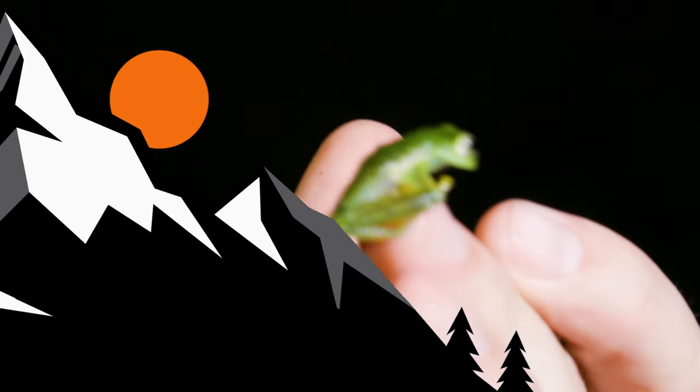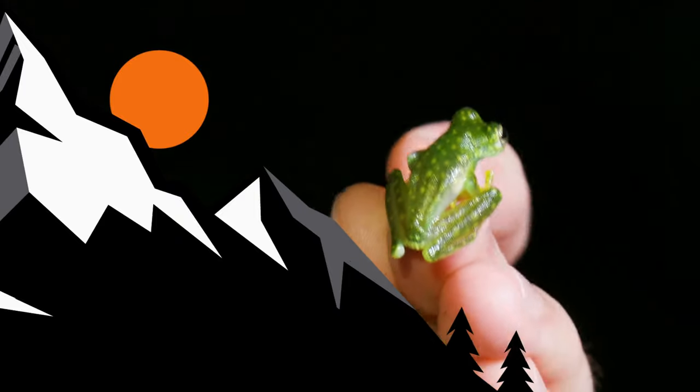Look how awesome the pattern on the back of that frog is.